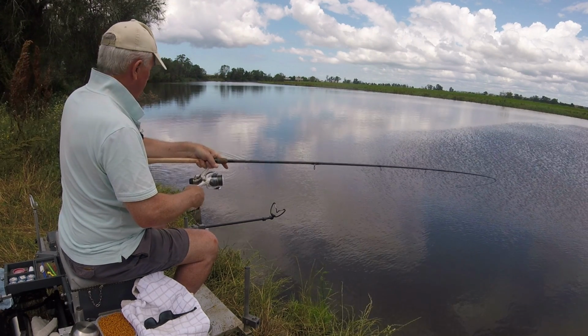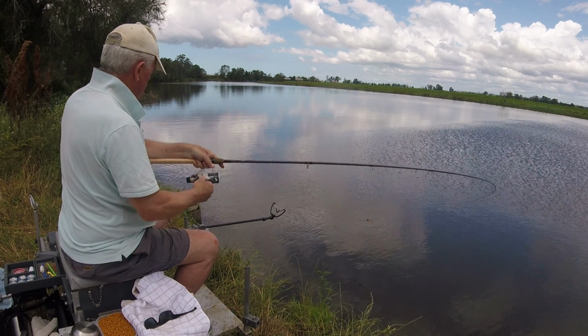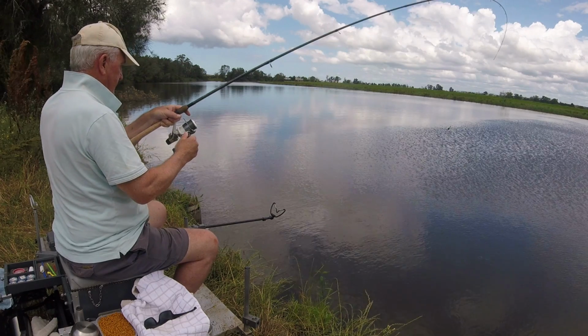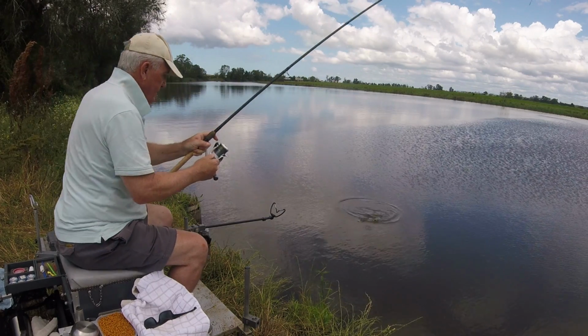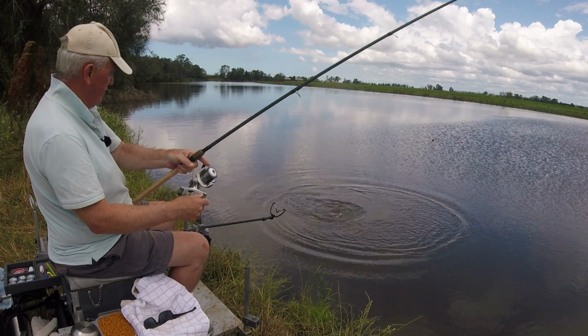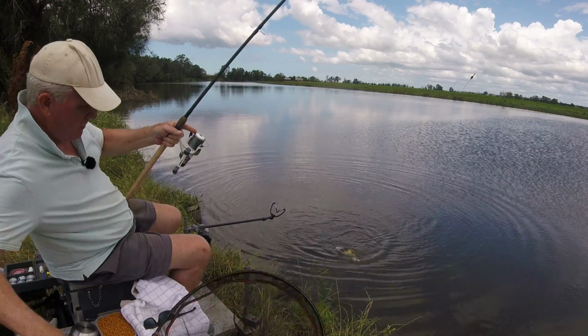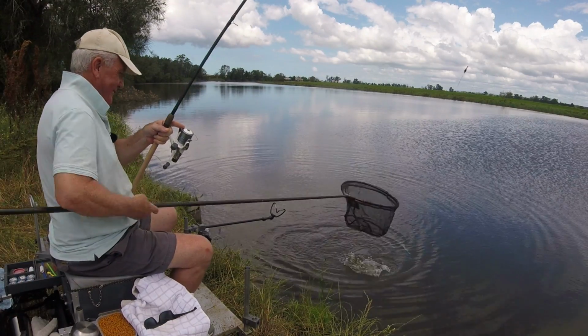That was right in fairly close, wasn't it? Again, I don't think it's massive, but better than that little tiddler. There we are, look. Well, maybe that's the plan. Maybe I've got a fish right next to the edge. Still, it's 2 more fish than I usually catch here.